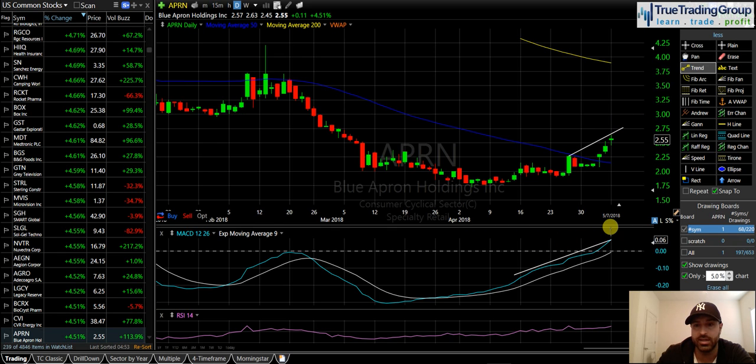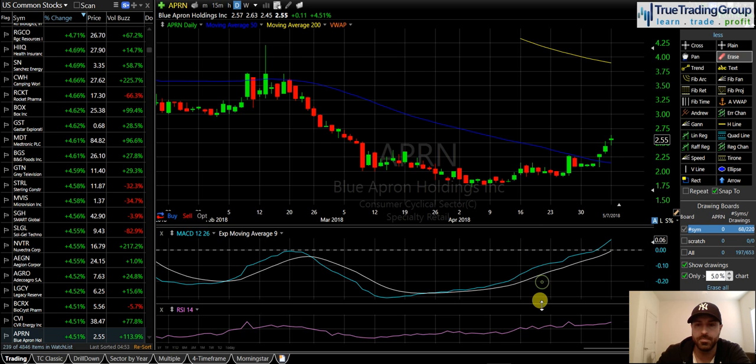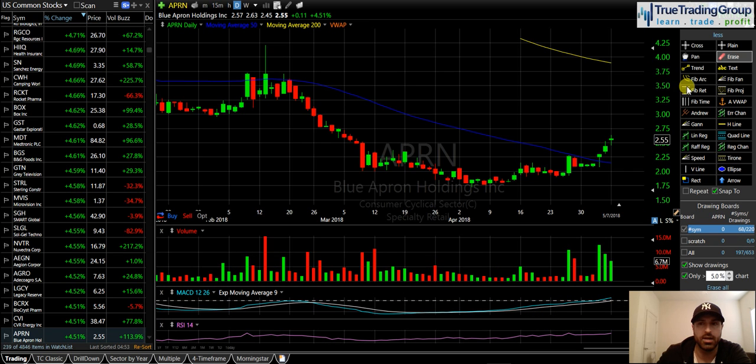Because we got that in the share price. We also got that in the MACD. You can see the MACD consistently making higher highs as it climbs higher, just like the share price. I just wish the RSI would follow suit. Okay, and that's really it, guys. That's the setup in APRN. I think it's a nice looking setup.